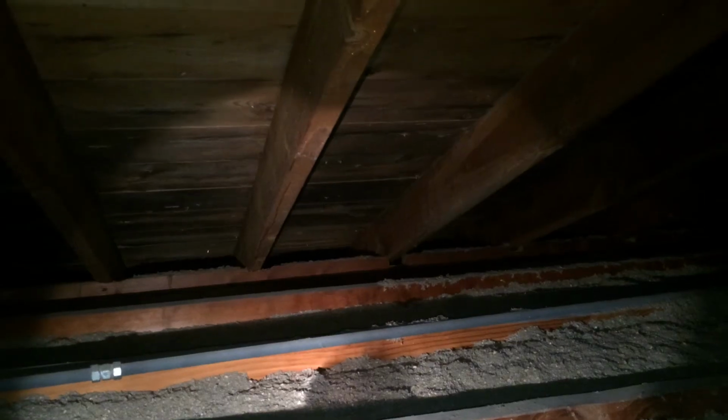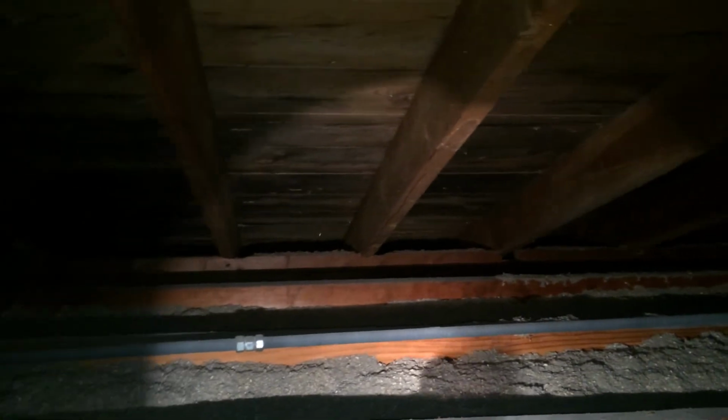Now, as we look up into the attic, you're going to be able to see that there is some mold staining from the soffit or the lower portion of the roof, and it comes up about 4 to 6 feet in this attic space. You can see up high everything looks fairly clean, but as we pan down you can see the discoloration on the plank board roofing. This attic space has blown-in cellulose insulation.